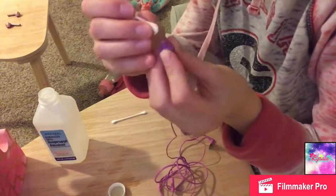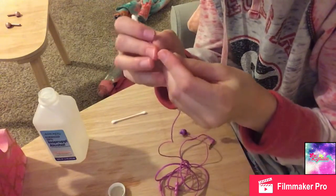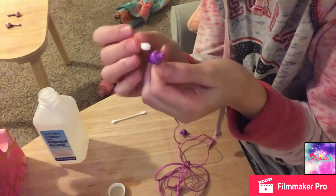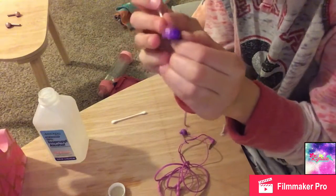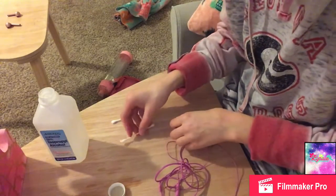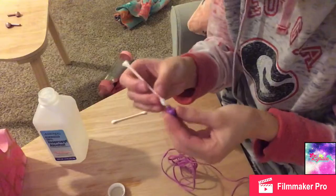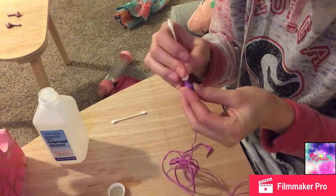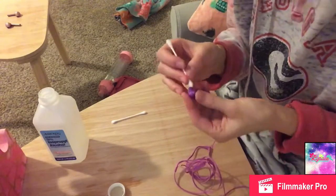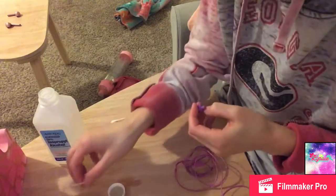So, I'm just dabbing it on the part that goes in the ear, which is the part that mainly gets cleaned. And just go around the edges here. All the things there. And we'll do the same thing with the other one over here. And then I'll do the covers with the other Q-tip, or cotton swab, whatever you want to call it.